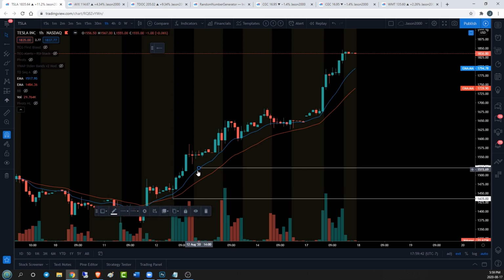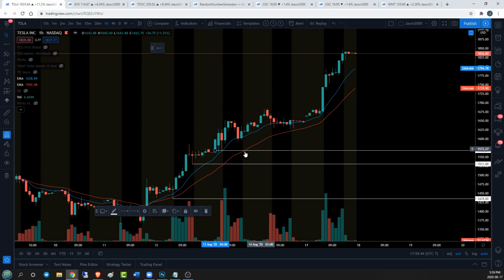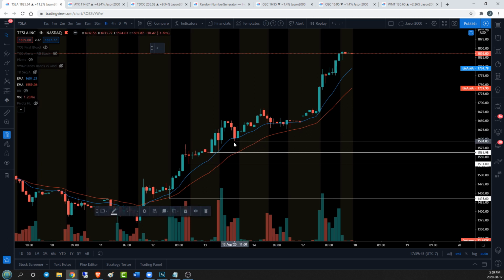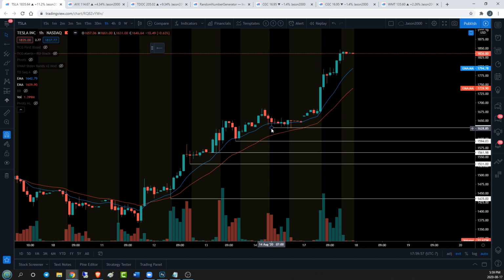So we can just keep marking these out: hourly higher lows, hourly support levels, got another hourly higher low. You get the idea. And then up here, this one gets a little confusing. So the question is, why isn't this the hourly higher low? And why are you going to be marking on the next little green here?